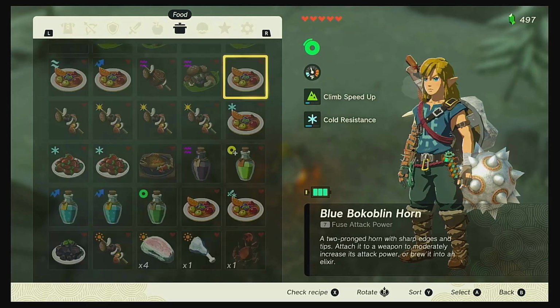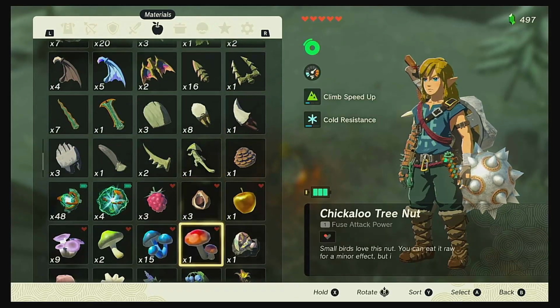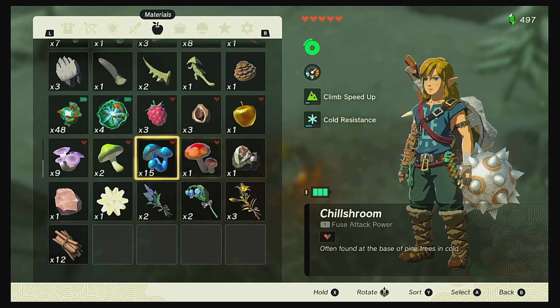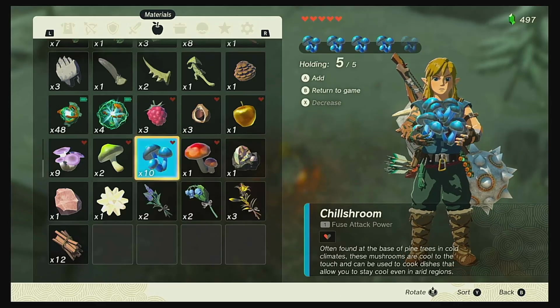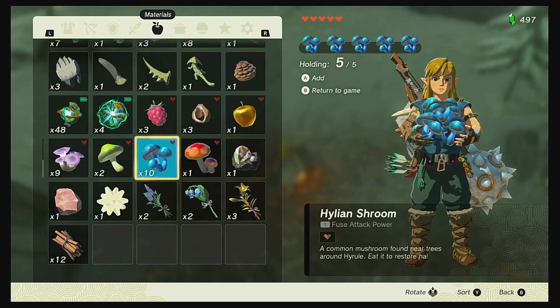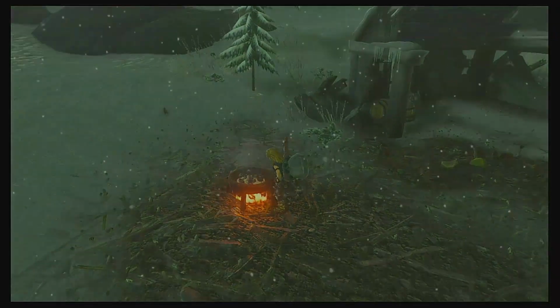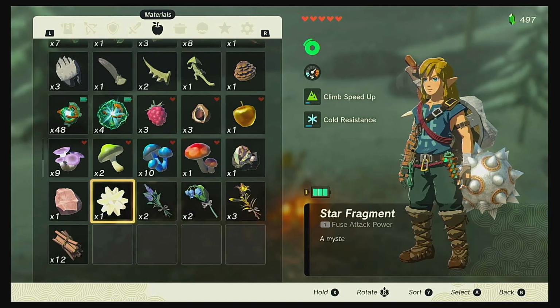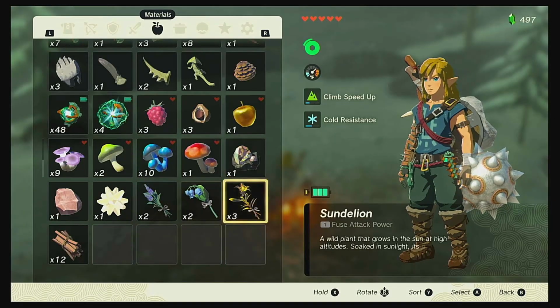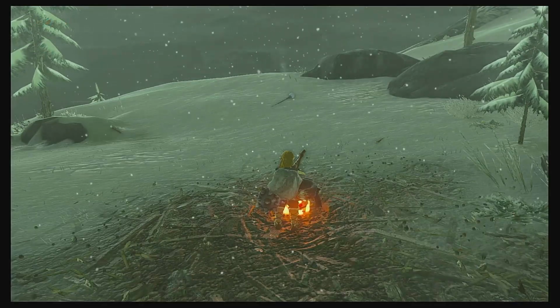Didn't really need to. Anyways, let's cook some food because we are running low on stuff, and also make some elixirs as well. So chill shroom, cooks, stay cool. So this is for later in the game, but we might as well cook some up. Cook, skip, chili mushroom skewer. Awesome. Let's cook this dandelion so we can have some.